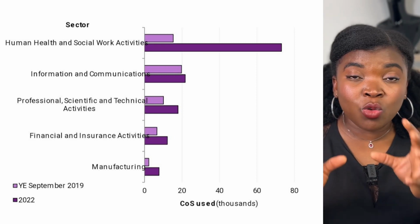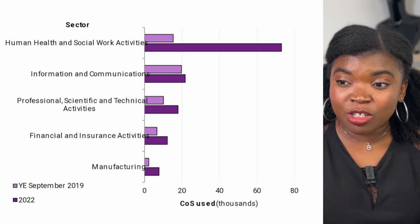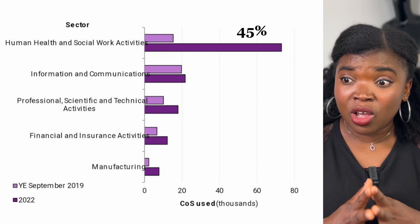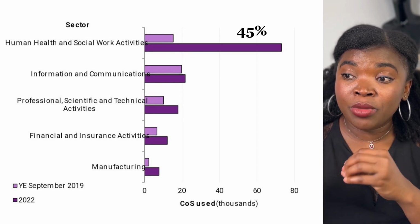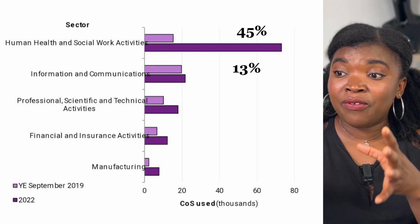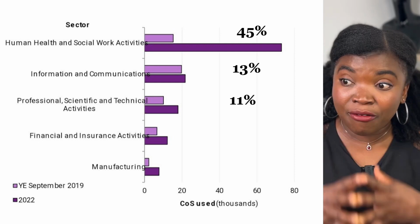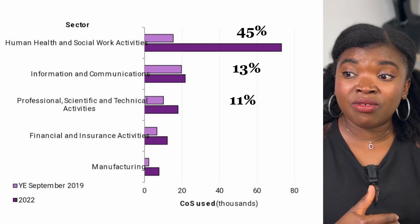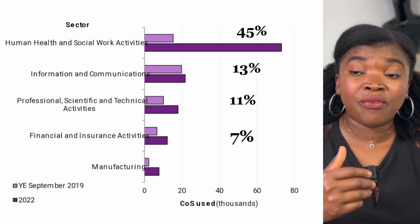The gaps between them are very large. The human health and social work activities is 45%, while information and communication is 13%. Then the professional, scientific, and technical activities is 11%, while financial and insurance activities is 7%, then manufacturing is 5%.